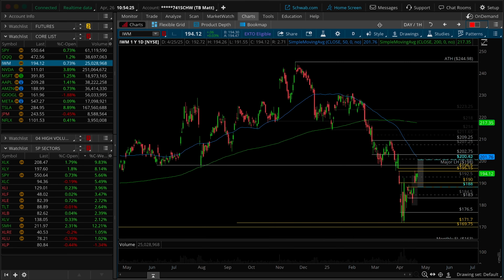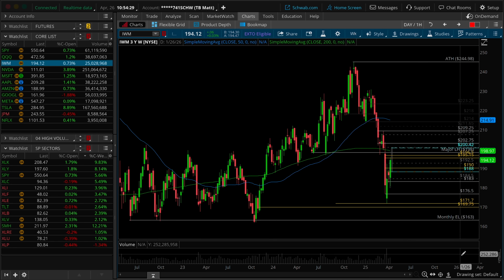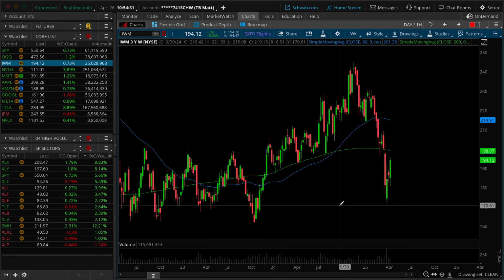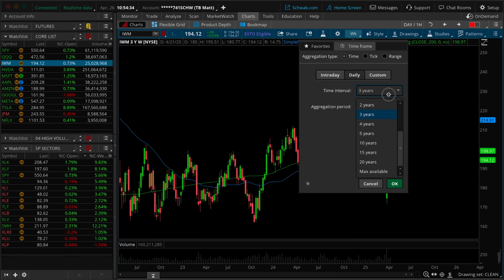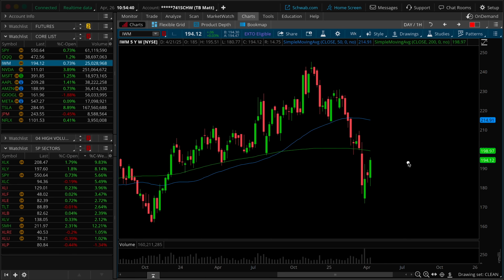What's going on over here? Let's go to a weekly chart first. There we go. And let's clean up the drawing set just so we can see things here clearly. And let's actually bring this to a 5-year chart, 5 years will do. So let's start with candle structure and location.